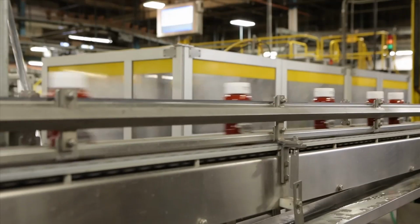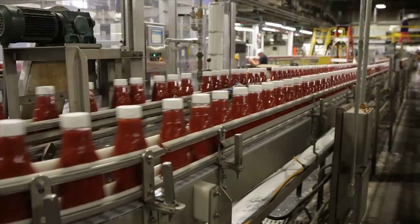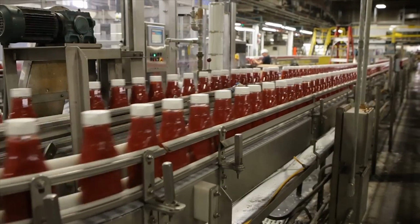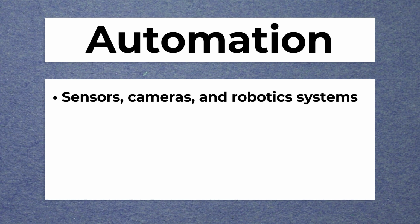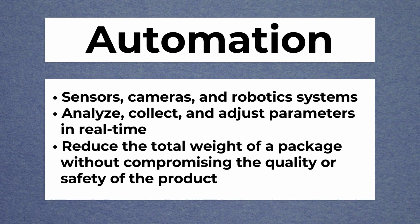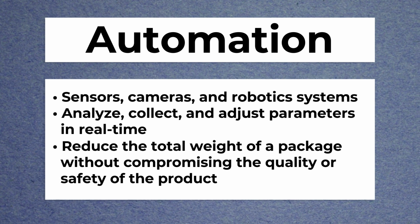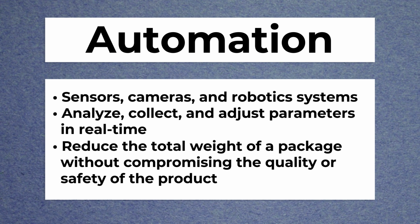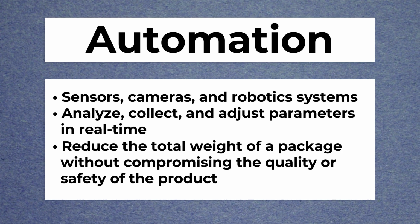Another way to reduce packaging materials is to increase efficiency through automation. Automation has enabled new ways to optimize production processes, resulting in more efficient use of resources during manufacturing and filling operations, without sacrificing product quality or safety standards. Automation solutions utilize sensors, cameras, and robotic systems to analyze, collect, and adjust parameters in real time, in order to reduce the total weight of a package without compromising the quality or safety of the product. This can lead to fewer raw materials needed for manufacturing, less waste, and the detection of potential flaws on products prior to packaging, which further helps reduce waste.